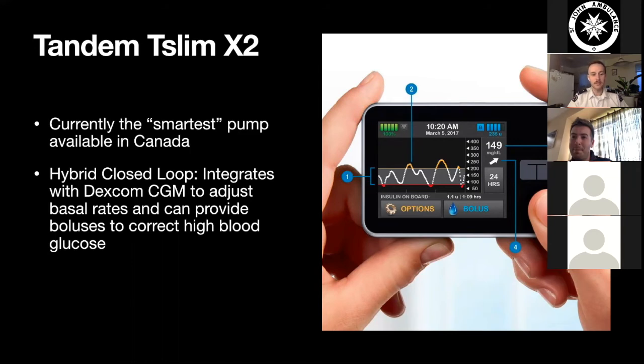I pay $300 a month for the Dexcom sensors that aren't covered by PharmaCare and are only partially covered by my extended health benefits through work. I'm just not in a position to take on another $300 a month in supplies plus the upfront cost of the pump.